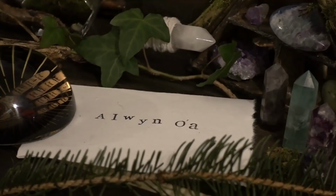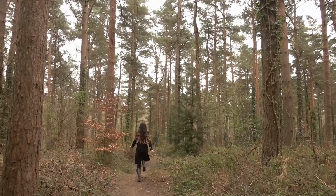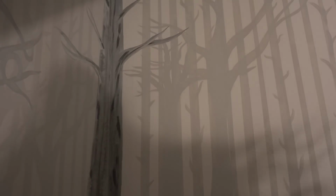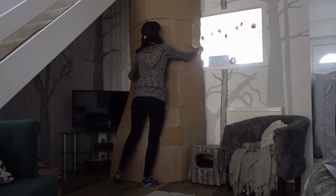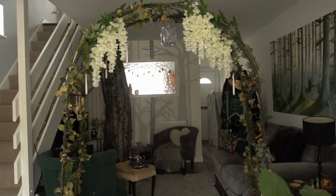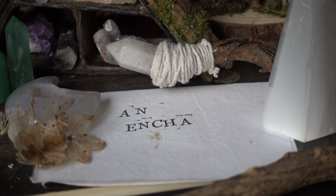Hello, Enchanted Ones, and welcome today to a very special episode. Today, I will be showing you how I turned my lounge into my most dream Enchanted vision, using inspiration from my favourite place, the Enchanted Wood. So sit back, relax, and enjoy my Enchanted makeover.